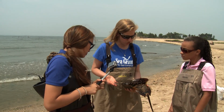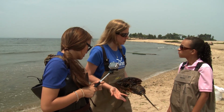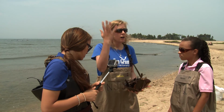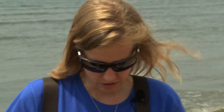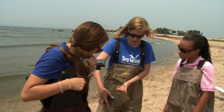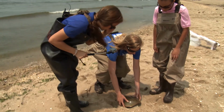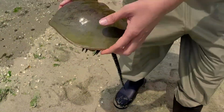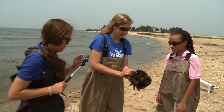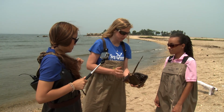Ooh. And then if he would come up onto the beach, get knocked upside down by a wave, he's going to be stranded where he'll probably be preyed upon by seagulls, other birds, or raccoons or foxes that come along the beaches. So never pick them up by their tails. If you ever see a horseshoe crab up on the beach, you can always just gently pick them up by their sides and help them back down to the water. Like I said, there's nothing on them that's going to harm you.